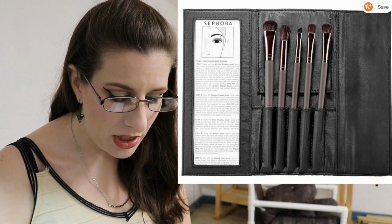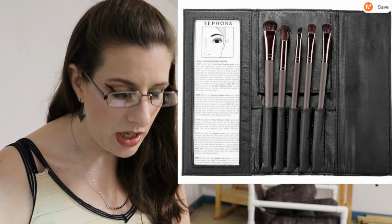Then I threw in the Sephora Collection Eye Uncomplicated brush set. It's $40 and you get 5 brushes. I've heard a lot of good things from Jessica Braun about the Sephora Collection brushes and how nice they are. It was either that or the It Cosmetics brushes, but I couldn't find any It Cosmetics brushes in bundles or sets or anything like that where I could get more than one. So that's why I went with this one.